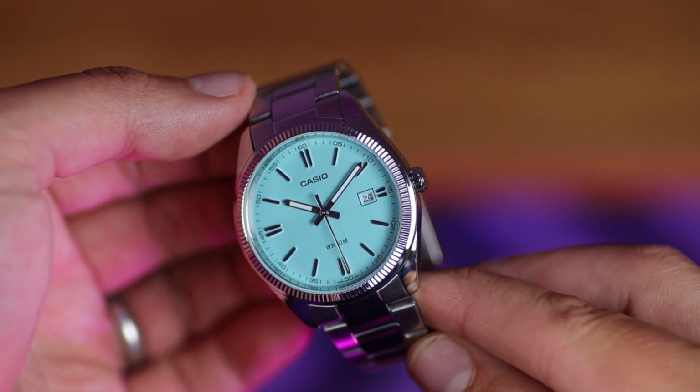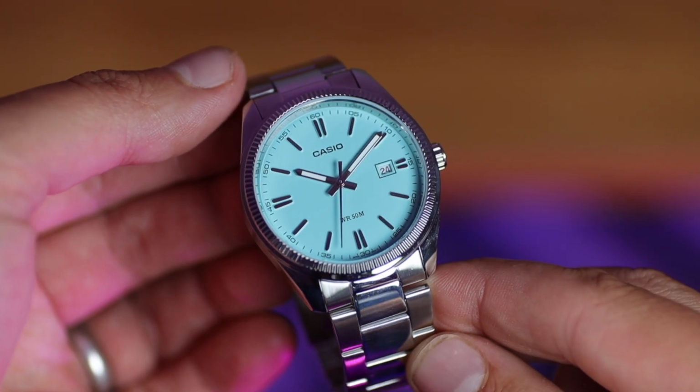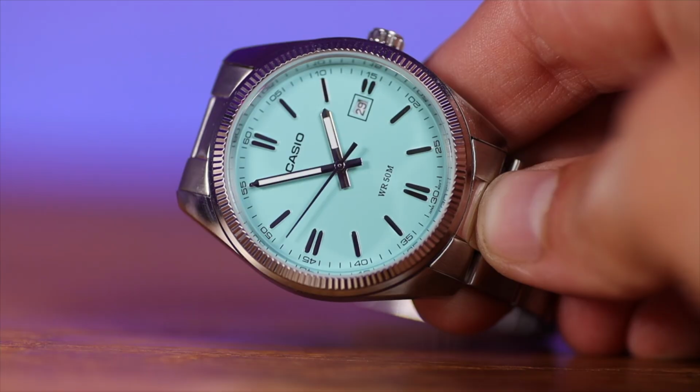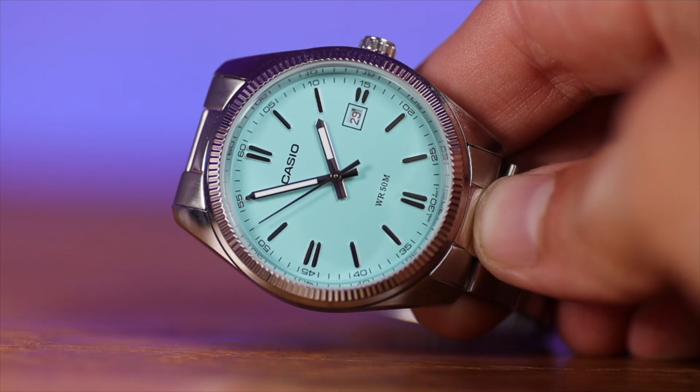Right, this next one's a bit of a joke to me, okay? I've never bought a Casio where I've had to wait over 3 months before it arrived. And at the start of the year, the MTP-130PD-2A2VEF was probably the most popular Casio you could buy. I say buy, you couldn't buy. All for one reason. It had a very trendy coloured dial. The Tiffany blue. Probably trademarked.